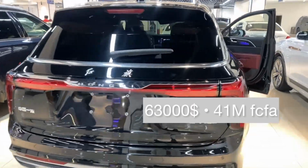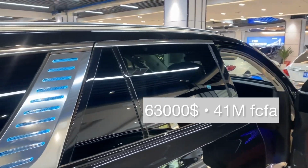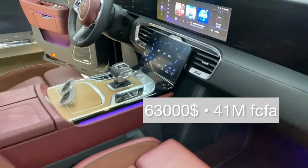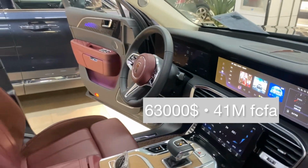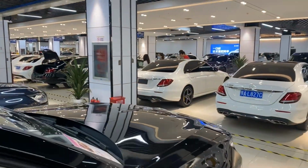If you love this car like me, you just come and just call me, you just contact me. You see this light, you see all this. You just contact me and you purchase it. I'll just ship it to Abidjan, I'll ship it to wherever you are, you know.